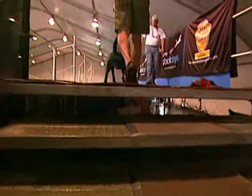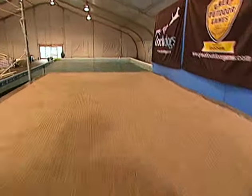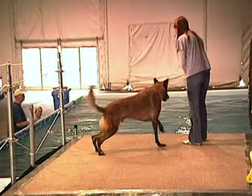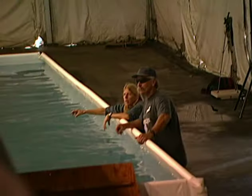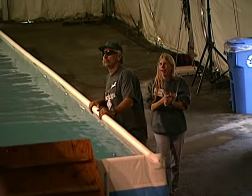Today's competition is being held at an indoor pool. Hogan's never done an indoor jump. He's not the only dog with pool issues. Forty-eight dogs are competing today.